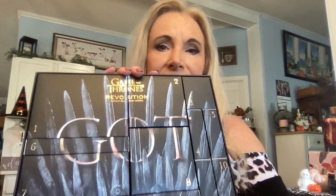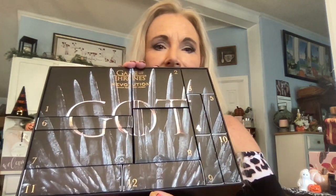But this is what it looks like on the inside. So we got days 1 through 12, and we're going to go through here and see what they have got for us as far as makeup. And all this makeup is going to be the brand Revolution, okay? Box number 1 is over here, and we're going to take that right out of there. It's in there kind of tight.